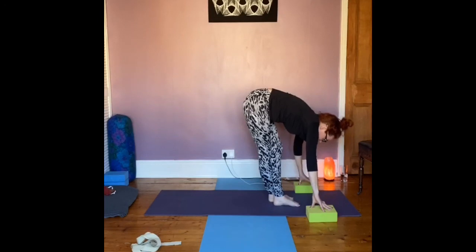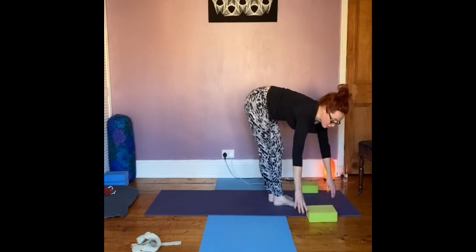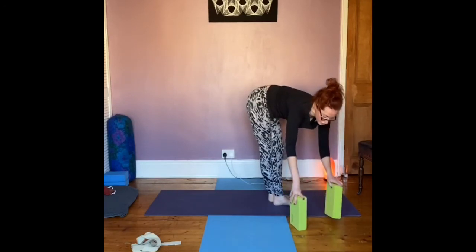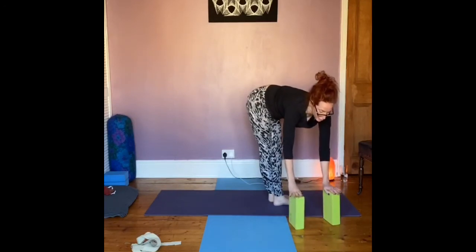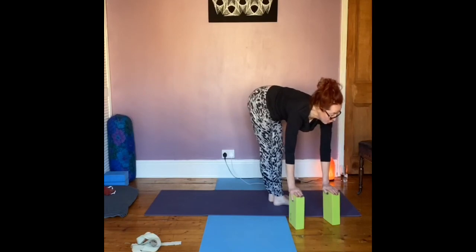Okay, lovely. Now, we're going to lift up slightly with a bit of a half lift, and then we're going to rotate towards the right. Okay, so we're going to get that extra stretch. So I'm going to put my hands on the block there, and I'm going to come into that deeper stretch. Okay, and then come all the way back.